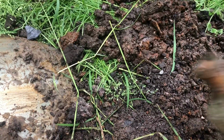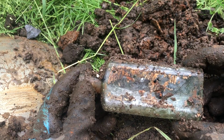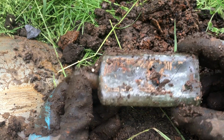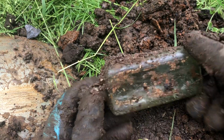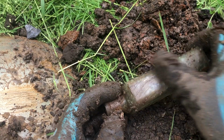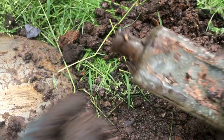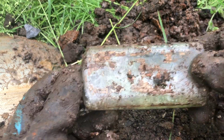Just put this down. My hands are shaking from all the digging. Right. Yeah, that's quite pretty, that. But as soon as you touch it, it just disappears. Anyway, let's see if it's got anything on it. Nope, it's a plain one. There you go. Label gives me confidence this is definitely fresh.